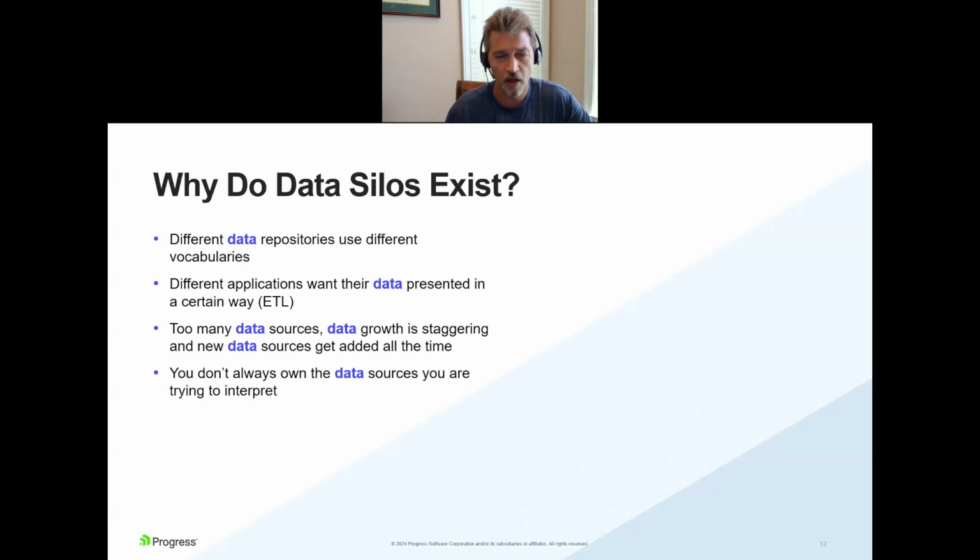I think my personal favorite, though, is you don't always own the data sources you're trying to interpret. Real story, I had someone come to me many years ago and give me 100 megabytes of Excel in a zip file and ask me to run an analysis on it. And I think I had to have at least three one-hour conversations with that person before I could even start the data analysis. Why? Because I didn't have the context to what the data was even about. I needed that person's subject matter expertise just to begin the data analysis process.